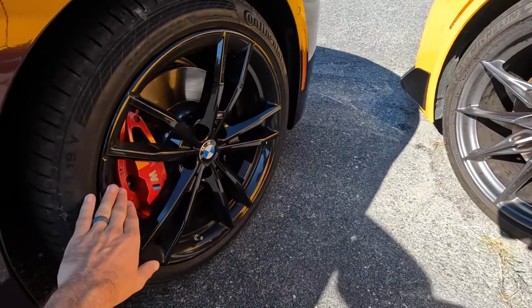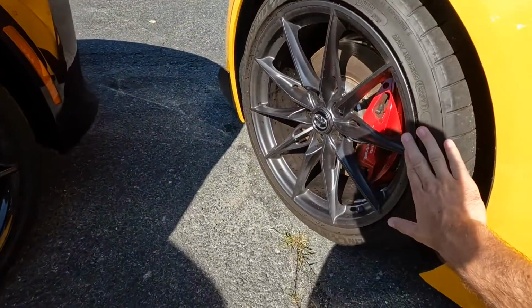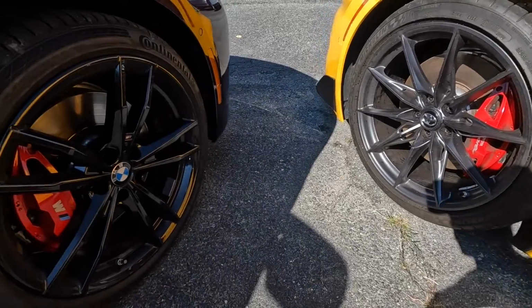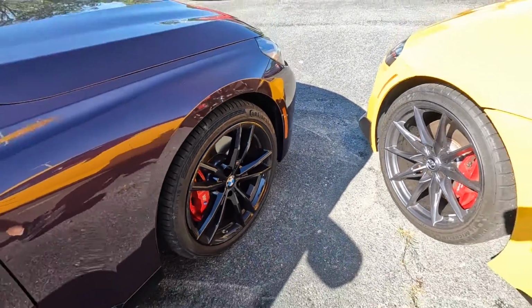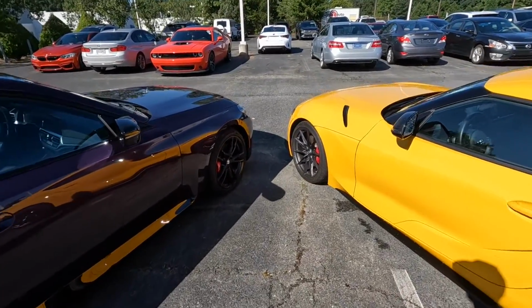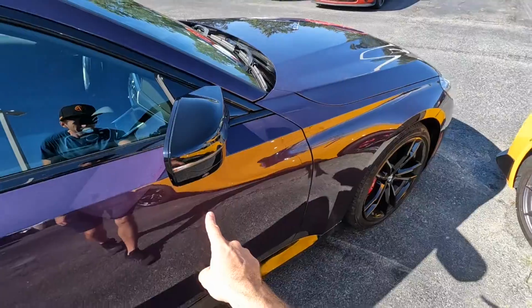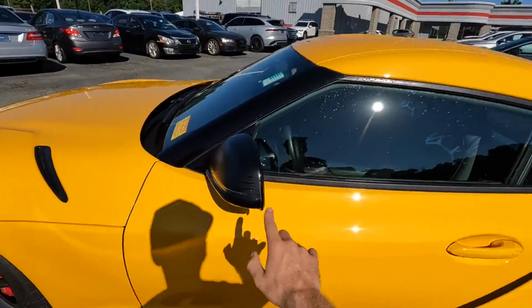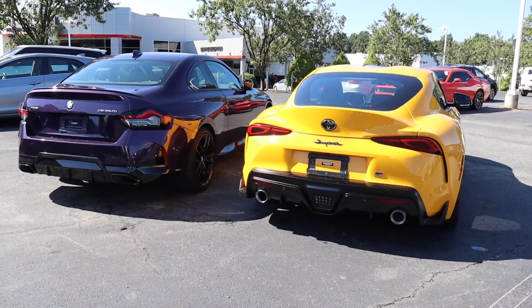You can get a few options on the 240. You can only get this wheel for the Supra. I don't think there's any other wheel options. So you have a little bit more options that you can go with for the 240. We have the power folding side mirrors with the turn signal and 360 camera system here. We have the turn signal, no camera underneath, so you just get the backup camera on the Supra.